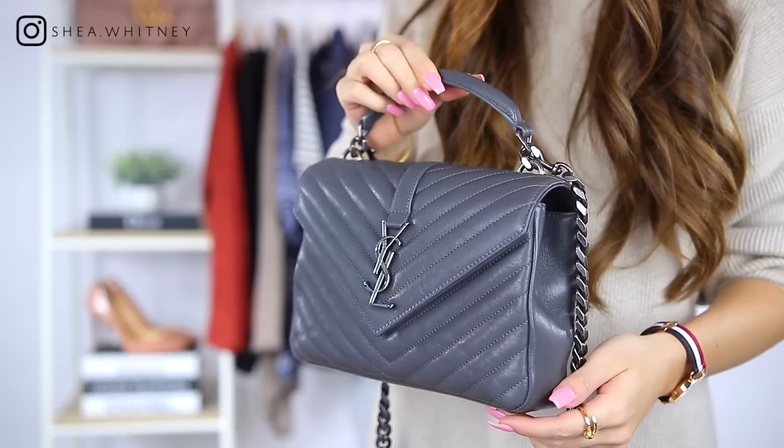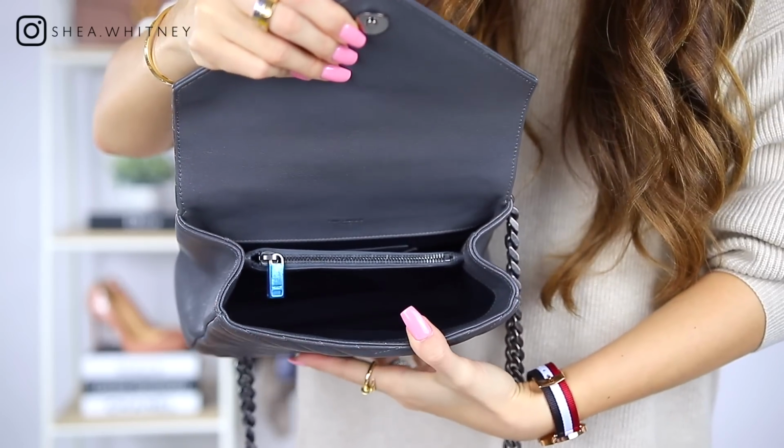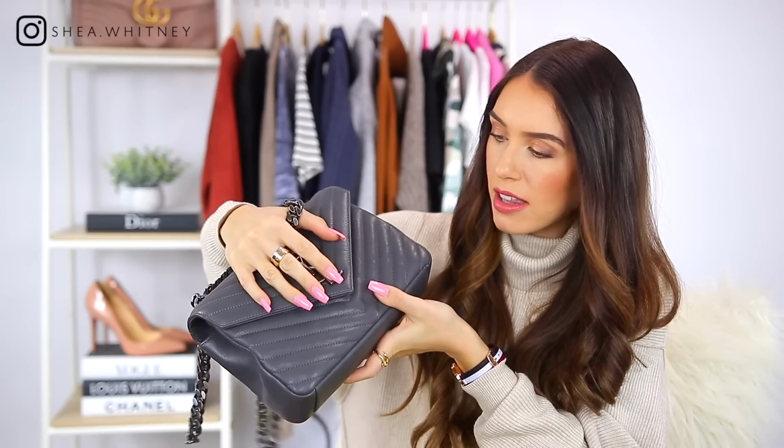My Louis Vuitton Pochette Matisse has been amazing. So I wanted something similar, but it's just a totally different style, a color scheme. It's just a different vibe in general. But the inside is very, very similar. And I love how it is just a magnetic closure. And the magnetic closure, it's pretty tough. So that is nice. And there's a little pocket back here, which I love, especially for my cell phone.